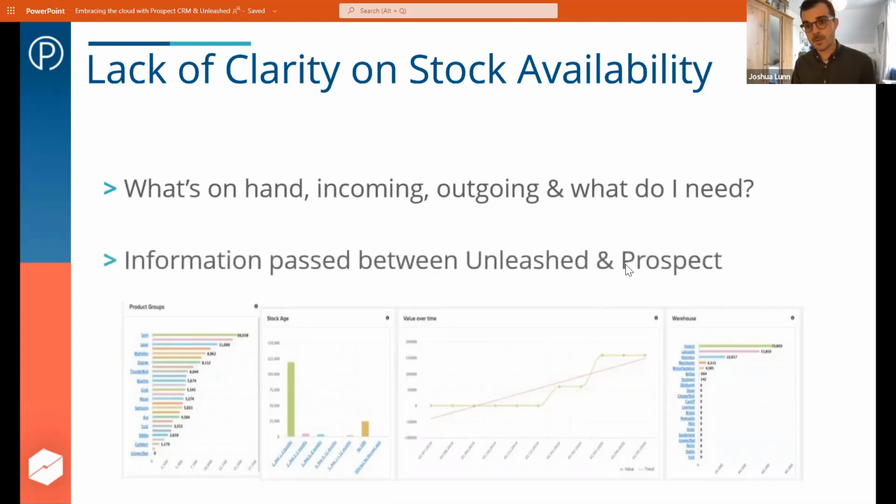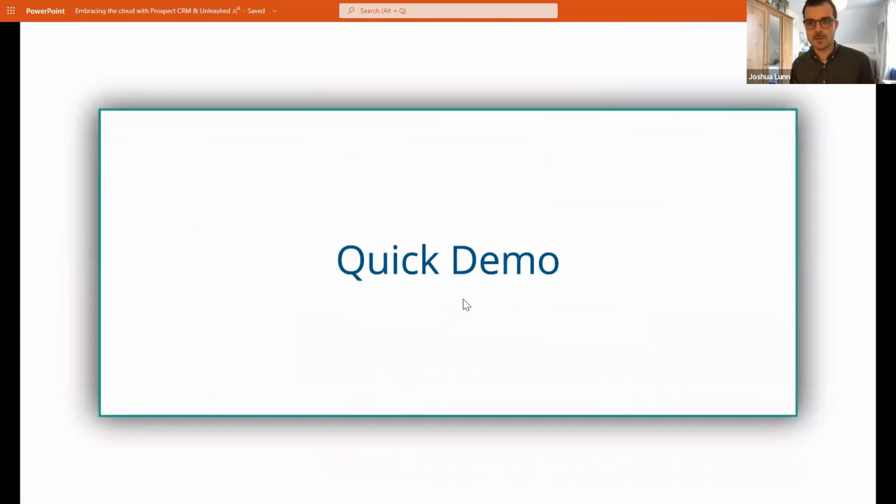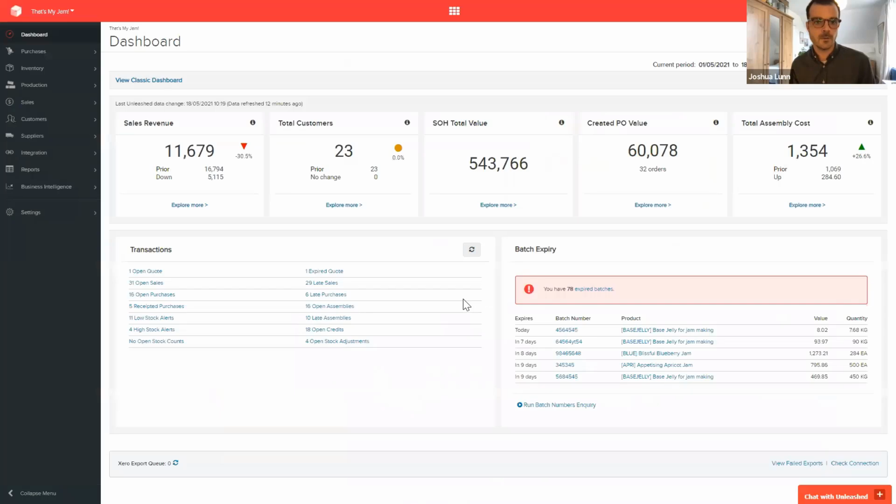And the information being passed between Unleashed and Prospect means that that's not just information that's served up relevantly to operations, it's also sales and marketing relevant information. I'm going to keep this slide really, really short. I'm going to jump straight into a demo of exactly that.